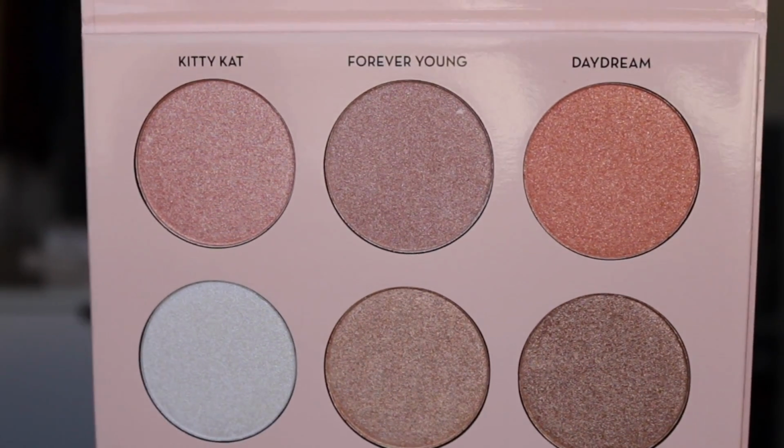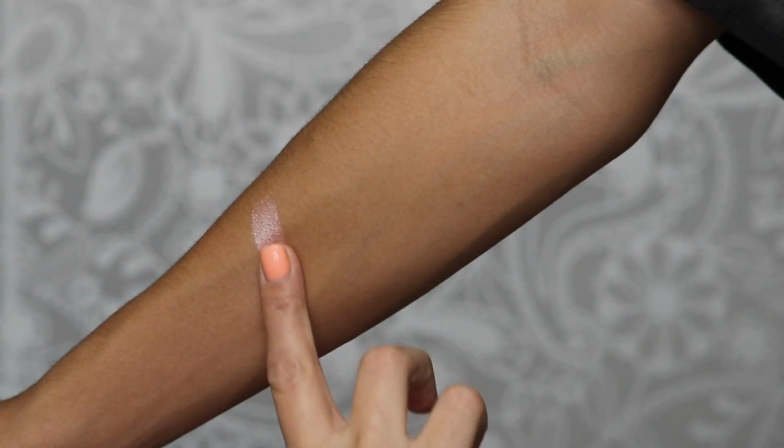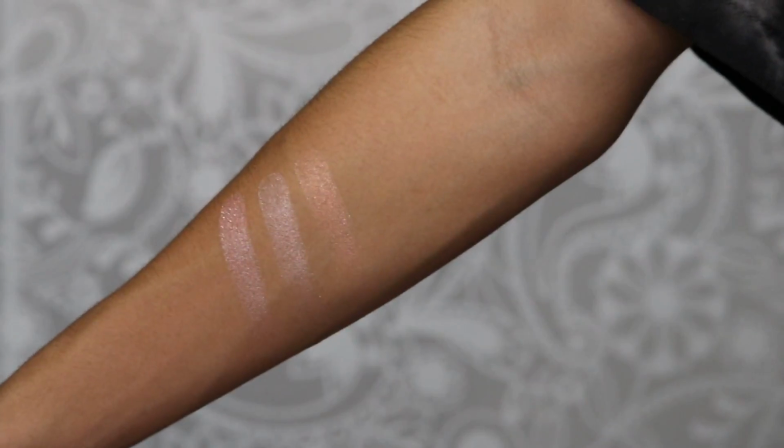So as you guys can see, she has 6 shades, and we start off with Kitty Cat, Forever Young, Daydream, and then we have Forever Lit, Glow Getter, and 143. Nicole always puts 143 at the end of her videos or at the bottom in her description box.